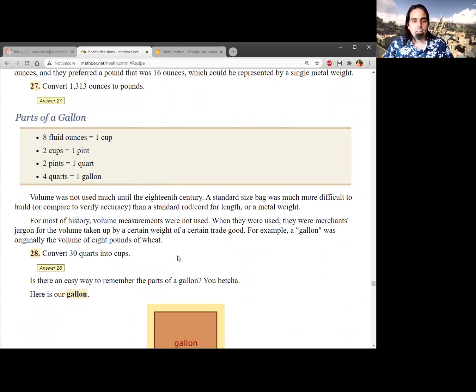Okay, parts of a gallon. We have 8 fluid ounces is a cup, 2 cups is a pint, 2 pints is a quart, 4 quarts is a gallon. If you have trouble remembering that, then here's a picture.